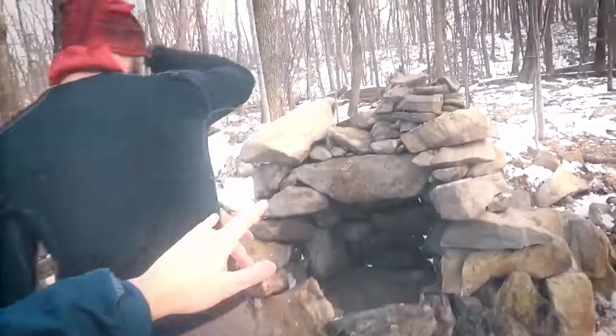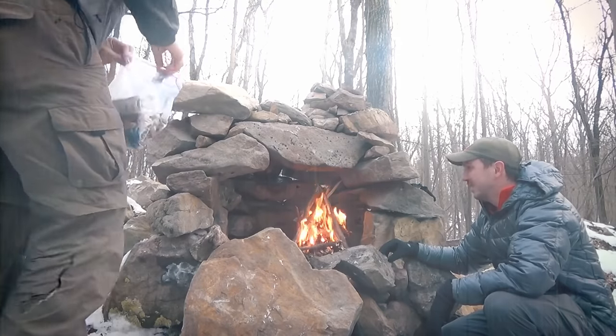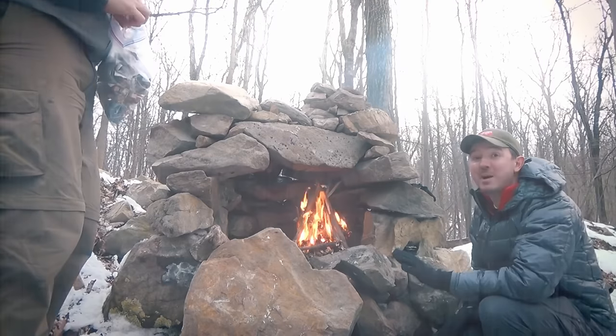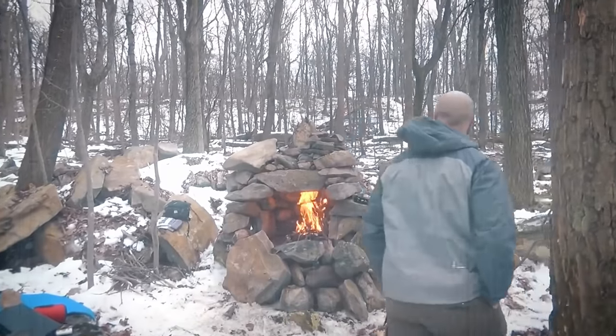Now, I should point out, all the small stones are mostly for the chimney. Dude, you rocked it. Now, I'll stand back while it falls. It's working! That fire is really high.